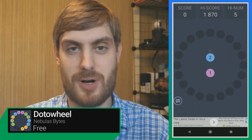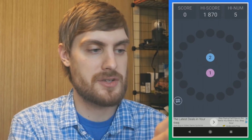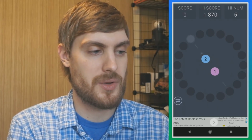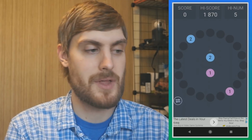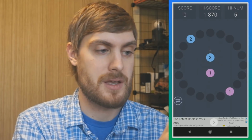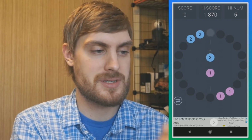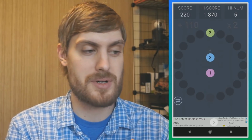Dohno Wheel is a puzzle game about numbers and a wheel. All you do is tap once to where you want to put it, tap again, and you can see the two numbers spread out from the center. One goes one way, one goes the other, and that's important for later in the game. You've got to get them next to each other, because the more you get next to each other, they'll combine to create bigger numbers.